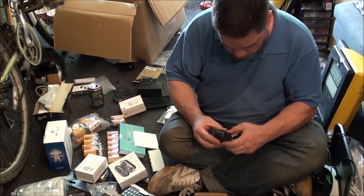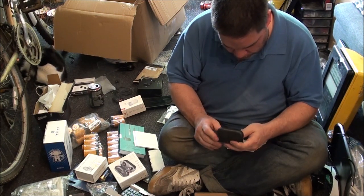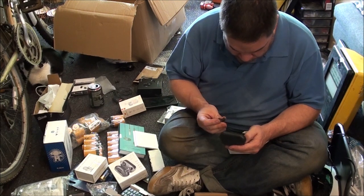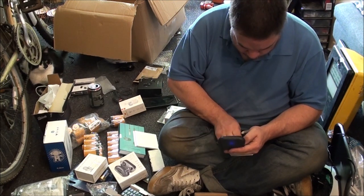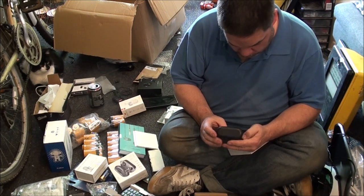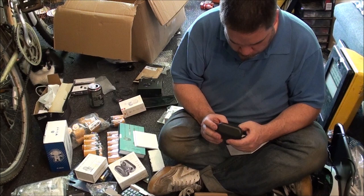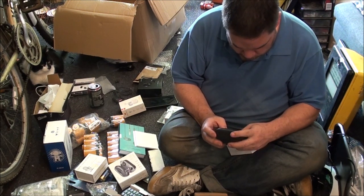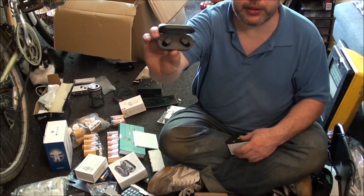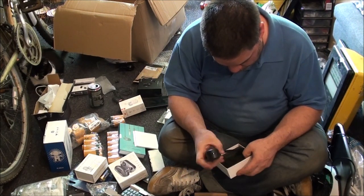So I believe these charge wirelessly, don't they? And I've mastered the art of opening the case. Oh no, they don't. There are some wired connections in these. That one's charging. They're charging. I think they're actually fully charged because all the blue lights came on. They've got tiny little red indicators on them. Yeah, they seem to be charging. I can't see anything wrong with them. The question is, do they actually work?